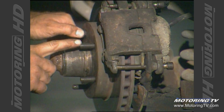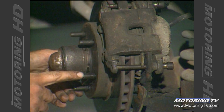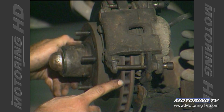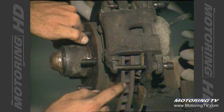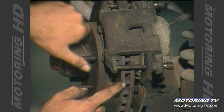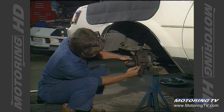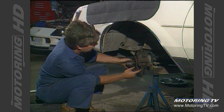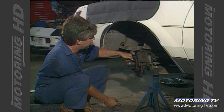Here we have the wheel studs that secure the wheel to the rotor, and the disc brake rotor itself. Two surfaces separated by cooling fins that act as a cooling fan. They move air through the brakes to cool them. The brake pads, which are the other half of the friction team, along with the rotor. Those two generate the friction that's going to stop the car.